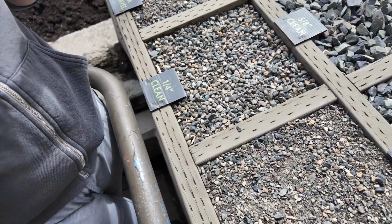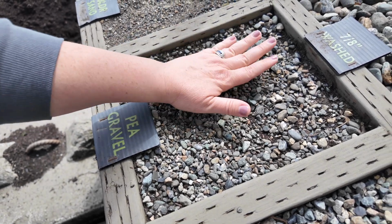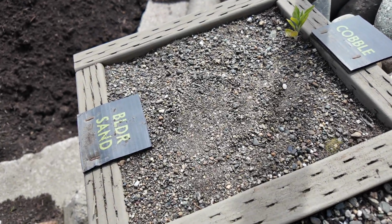Pea gravel, I don't like it. It rolls. I can't put furniture on it. It doesn't compact down easily in place. So this is something that I don't work with. Builder sand, also again, not a big fan. Don't work with it a lot.